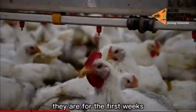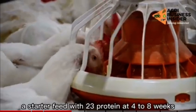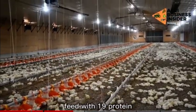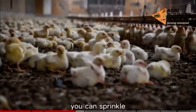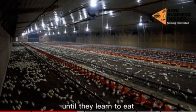They are: for the first weeks, feed baby chicks a starter feed with 23% protein. At 4 to 8 weeks, feed a grower feed with 19% protein. Also, keep feeders full at all times when starting baby chicks. You can sprinkle some on the paper beddings for easy access, until they learn to eat.